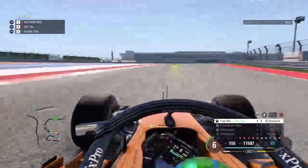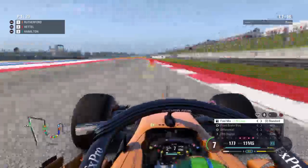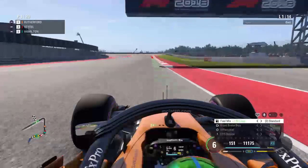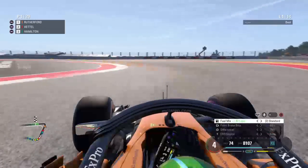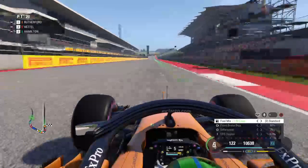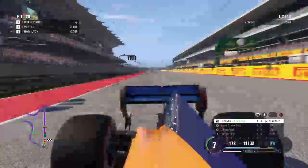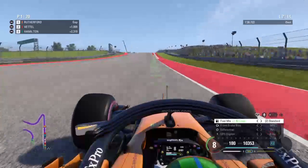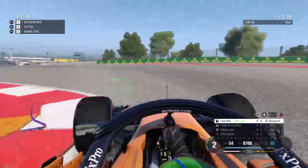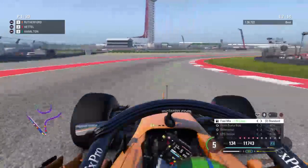But we are set for 14 laps of brilliant racing here at the Circuit of the Americas. We may have just cut the corner slightly there, so we'll take that as one of our 3 warnings. Oh, no, actually, we just used 2 of our warnings in 2 corners, so we've used our only 2 warnings. But it's not going to be the end of the world.